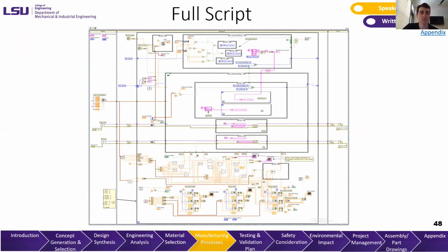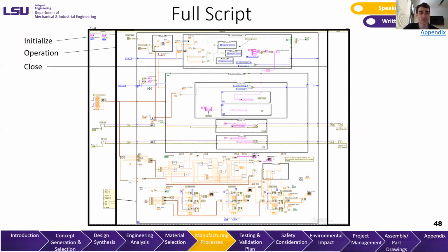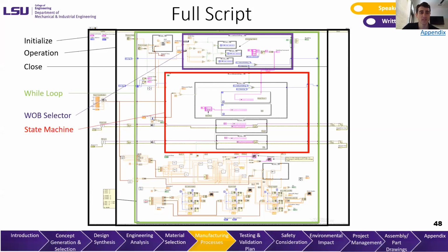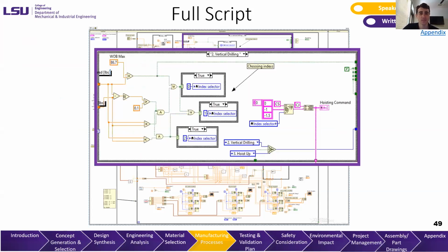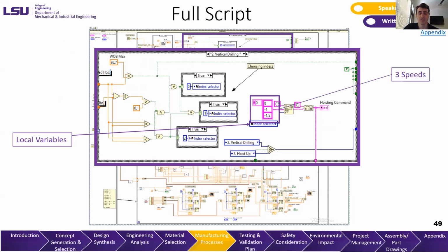Recalling from the previous slide, we have the initialize, operation, and close sequences. Inside the operation sequence is our while loop, and inside this while loop is our weight on bit selector, state machine, and IMU data. Taking a closer look at the weight on bit selector, here we utilize local variables to send 3 different speeds to our hoisting motor to control weight on bit.